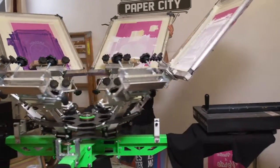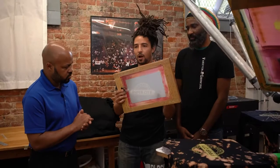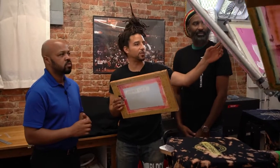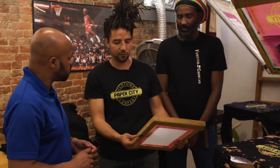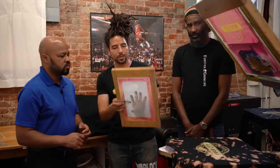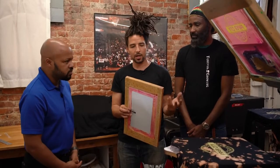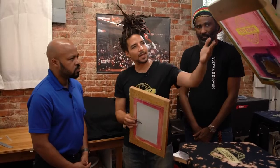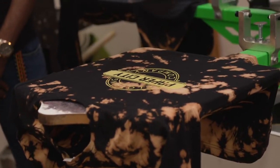This is where the magic happens, huh? This is it right here. You start off with a screen, and screens can be any size as you see over here. We'll set this on it and put it over the light. Since this is black, light can't penetrate through it. This is a mesh screen. It has tiny little holes inside of it, just like your shirt or any other garment that you may wear. That allows the ink to go through and leave a print of the design.